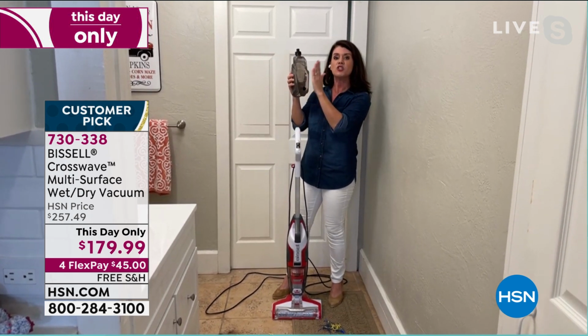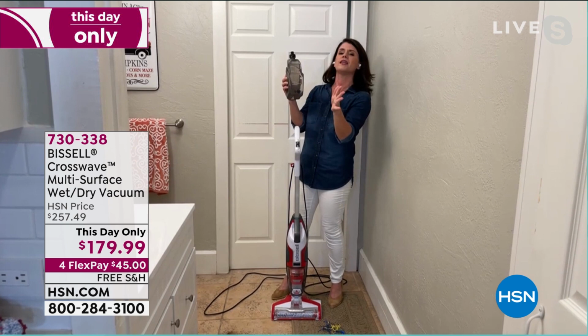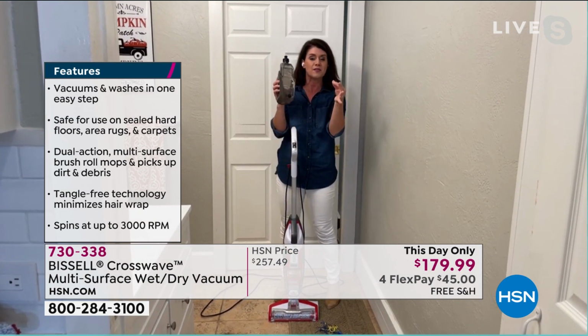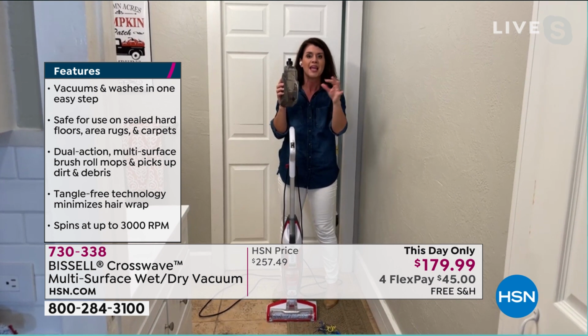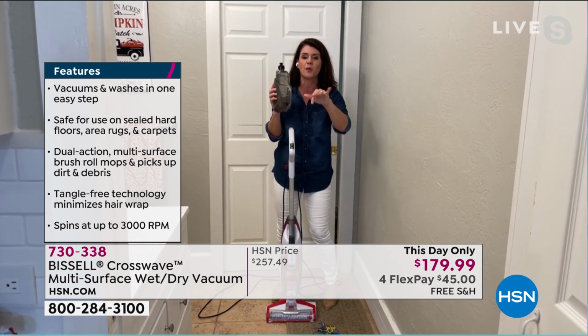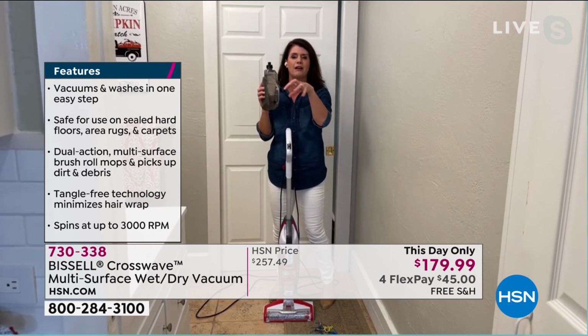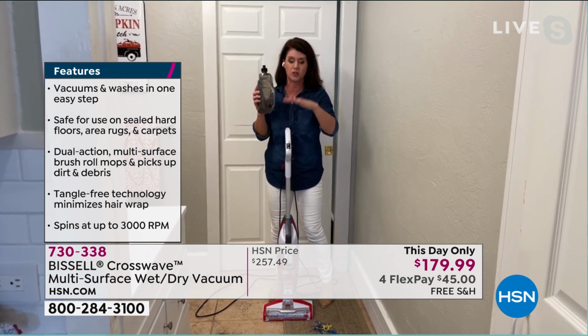So what you're getting, this is your clean tank. You can either fill it up however you want and eyeball it, just regular tap water right here. I add about 2 ounces of the multi-surface, multi-purpose formula. It is the perfect formula for your carpets. They're not going to be filmy. Your wood floors aren't going to have that film on them. They're going to be shiny and feel great under your feet.